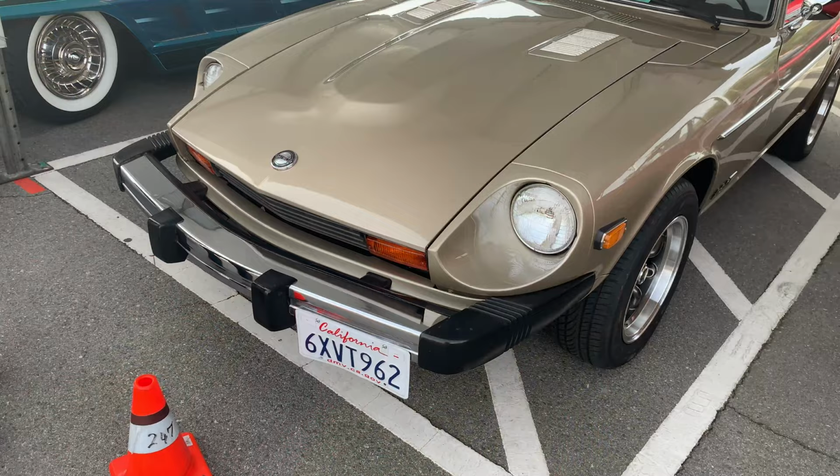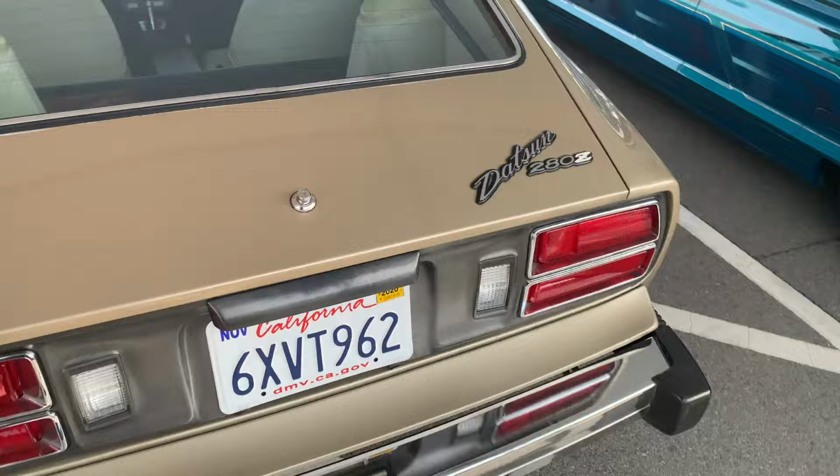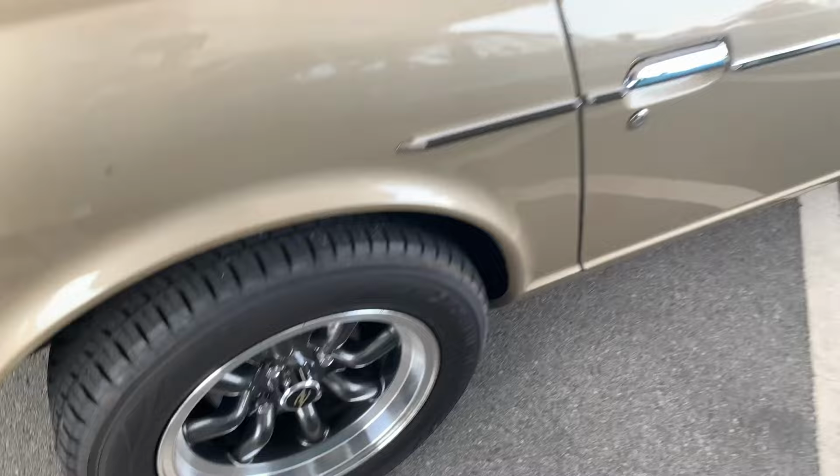There's a 78 Datsun 280Z for all the fans of the vintage Japanese cars. And this one's pretty gorgeous. Usually when you find them, they're pretty well sunbaked and left outside for many years. So to see one in such good condition is really nice. It's got some period correct aftermarket wheels.